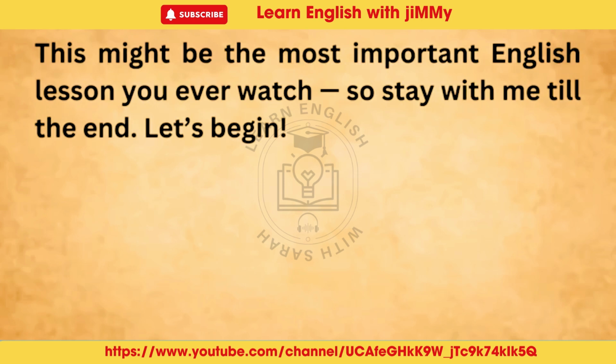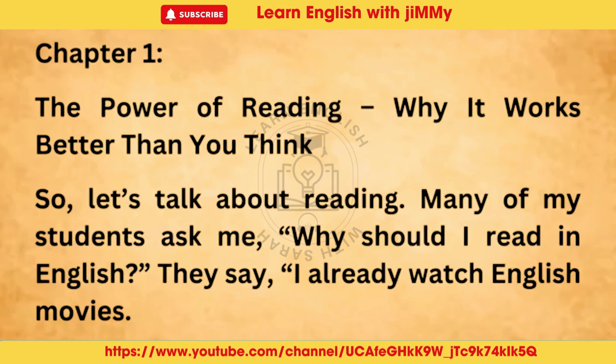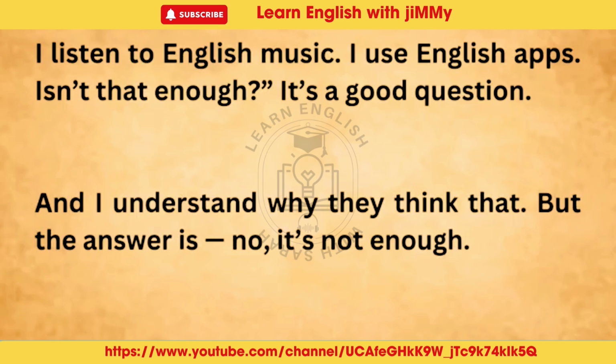Let's begin. Chapter 1. The Power of Reading, Why It Works Better Than You Think. So, let's talk about reading. Many of my students ask me, why should I read in English? They say, I already watch English movies. I listen to English music. I use English apps. Isn't that enough? It's a good question, and I understand why they think that. But the answer is, no, it's not enough.